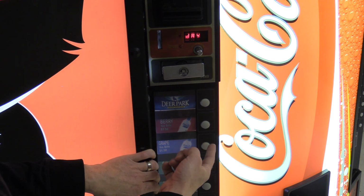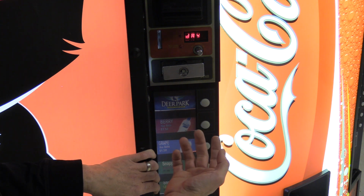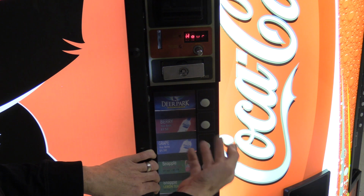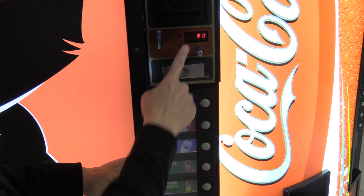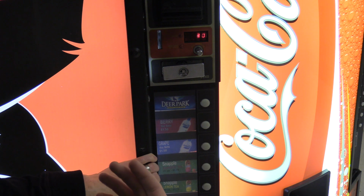Once again, we have days. We can have it stop on certain days. And hours. Have it stop at a certain hour of the day. Press 4. This is military time, so it says 14:30, which is actually 2:30. It stops exactly at 2:30.